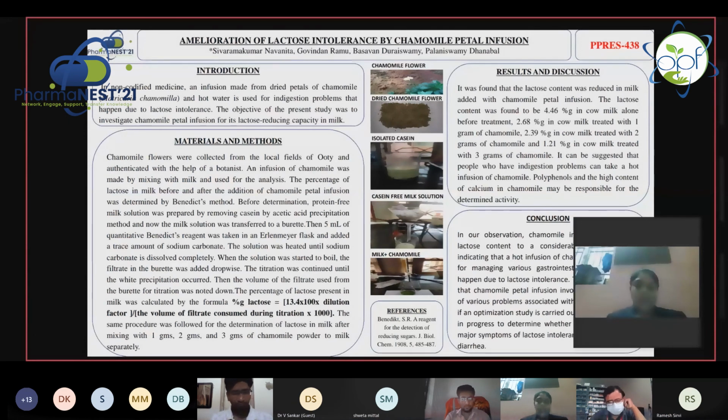So this study is a preliminary study, sir. When we are taking it, it is reducing the inhibition properties also. Further, if optimization studies are carried out, maybe it will be useful for diarrhea and gas bloating. We have to study, sir. That study is in progress, but this preliminary study is showing some positive effect towards this activity, sir.